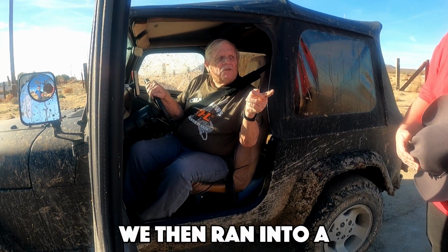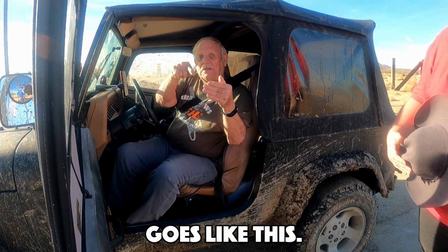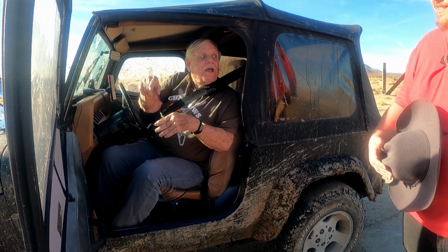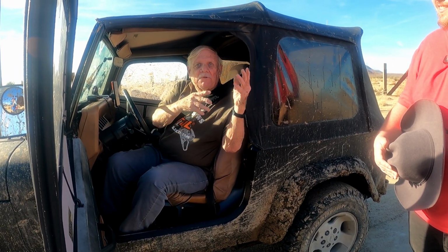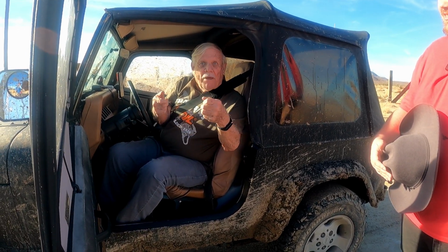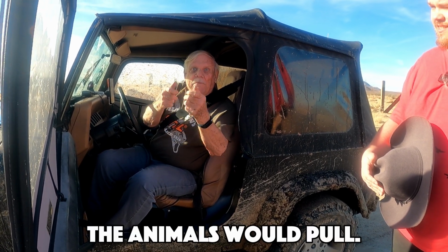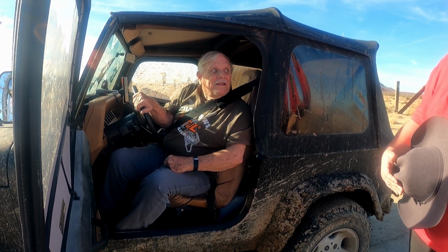We then ran into a local who gave vivid insight on the area. It's a hill that's over there. It goes like this. All the way up, and they had to unhitch the wagon, take all the animals to the top, and then they take ropes, tied it to the wagons backwards, pulling from the back wheels. Yeah. And all the people would steer them up that thing. The animals would pull. Jeez.